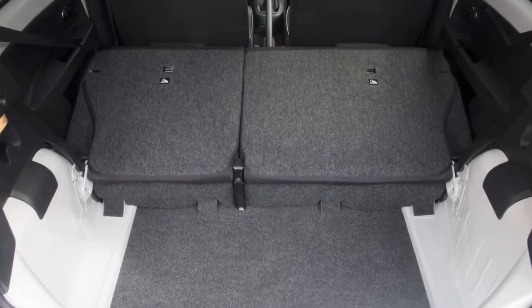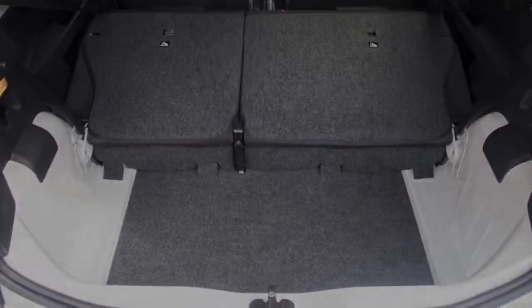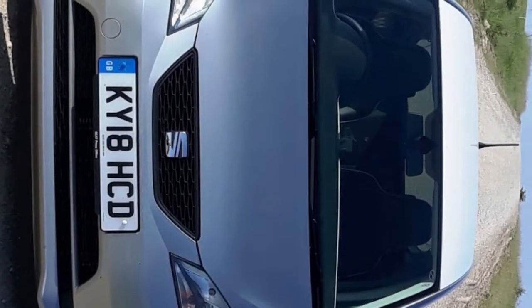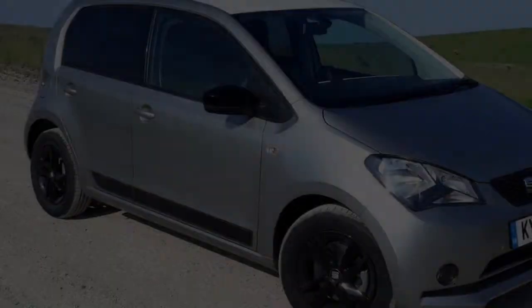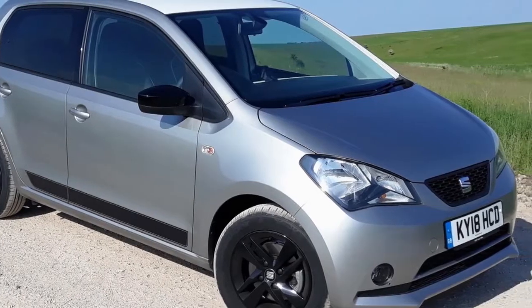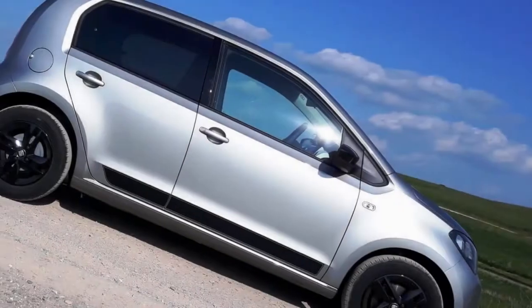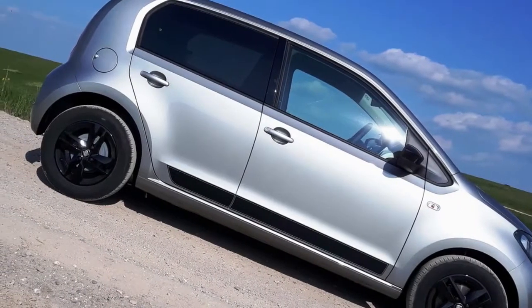Seat has simplified the Mii range, so now it's only available as a 5-door and there are 2 trim options, Design, and the sportier, better equipped FR line. Engine options. There's just one engine available, an eager 1.0-litre 3-cylinder petrol, 59 bhp for the Design and 74 bhp with the FR line, while both are paired with a 5-speed manual gearbox.